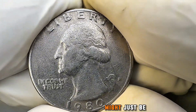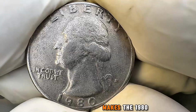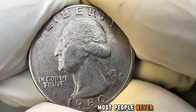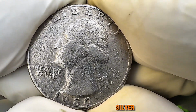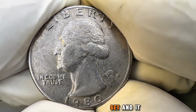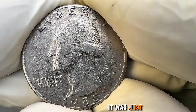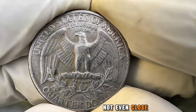That flawed coin might just be your $1,000,000 opportunity. But here's what makes the 1980 quarter even more fascinating: most people never gave it a second glance. After all, it wasn't made of silver, it didn't come in a fancy set, and it didn't have a commemorative label. It was just a quarter. Ordinary, right? Not even close.